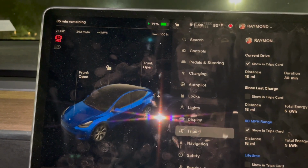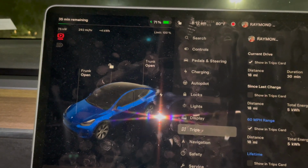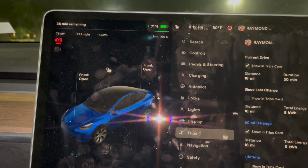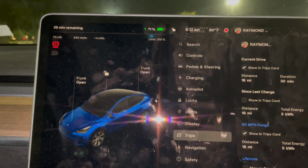So the Highland Boulevard stop sign, FSD did reach out and grab it for himself ever so briefly. He did. Okay.